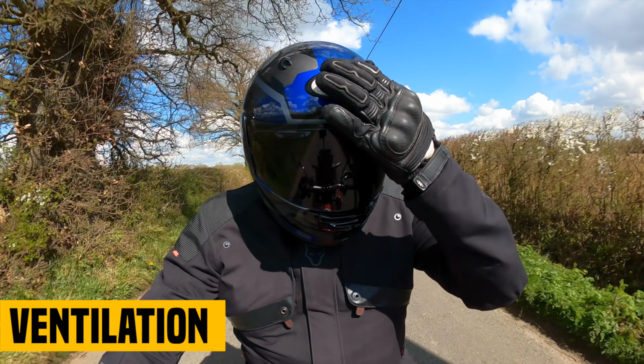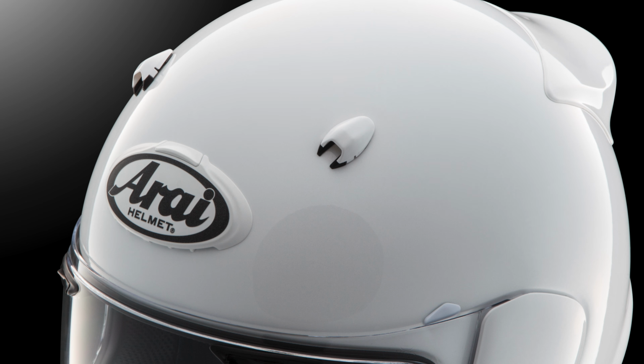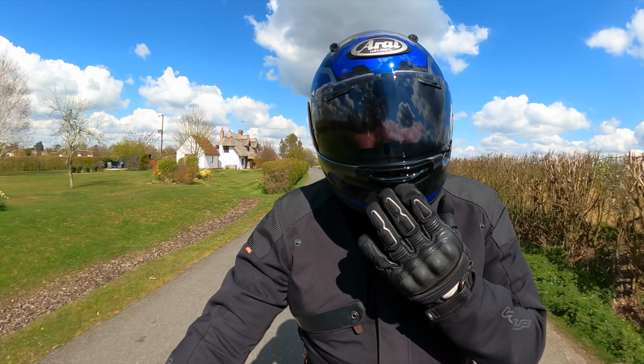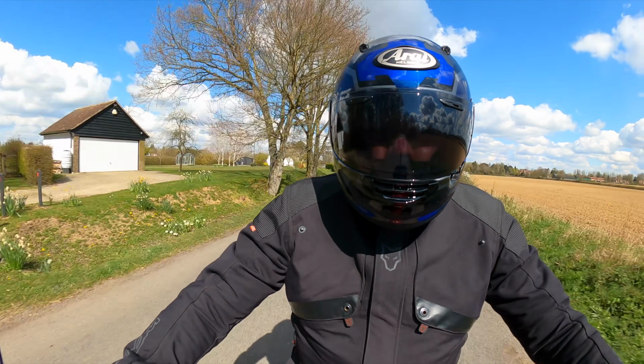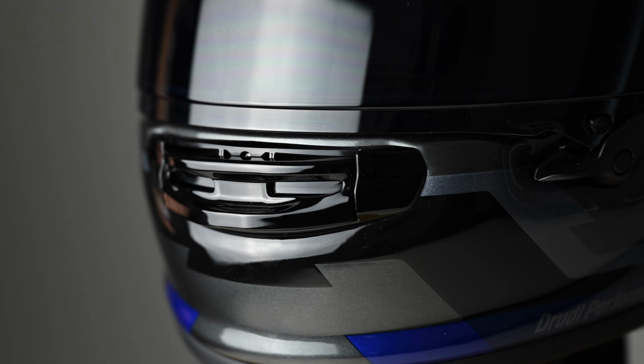Apart from the helmet shape and comfort, the most striking element is just how much ventilation is available and how controllable it is. The new chin vent is really easy to use, although in reality on the bike it's easier to go from fully closed to fully open. Finding that middle setting is tricky, but it is possible.